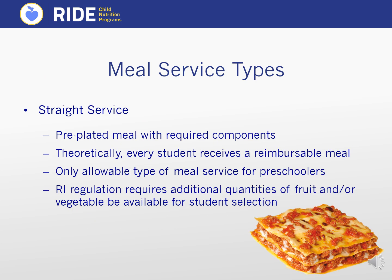Now let's discuss how to apply the meal patterns to actual meal service. There are 2 types of meal services: straight serve and offer versus serve. Straight serve is as straightforward as the name implies. You place all of the items discussed in the meal pattern on a tray in the required quantities, including milk, and you hand that complete tray to the student. In other words, the student receives every component on a pre-plated tray.